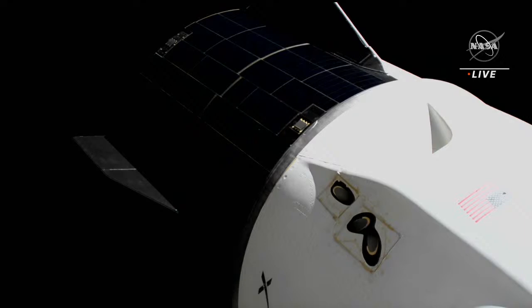Once that command to undock is sent, we will be looking for 2 sets of 6 hooks from the International Space Station to be released from Dragon Freedom. After open, 2 small undocking burns that will last less than 2 seconds, and we'll see separation of the vehicle from the International Space Station. The spacecraft will start to slowly drift away.